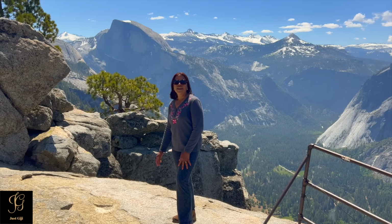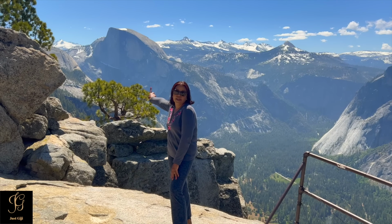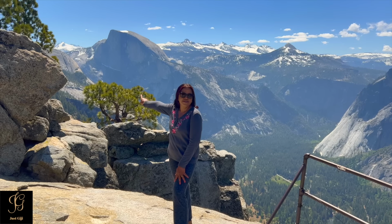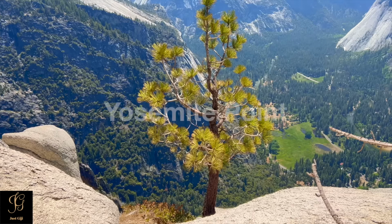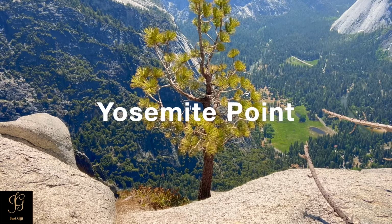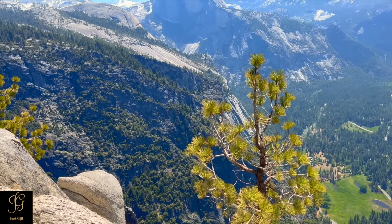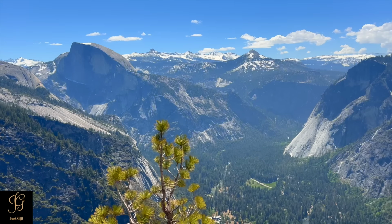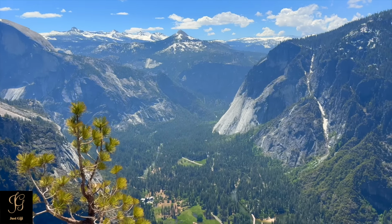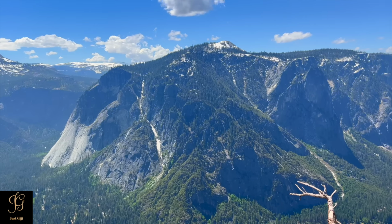And here we are at Yosemite Point. And we are going to continue to the right, where we will be rewarded with one of the best views of Half Dome in all of Yosemite National Park. Yosemite Point offers direct views of Half Dome that rival those found on the North Dome Trail. Gives you an opportunity to see Lost Arrow Spire up close.